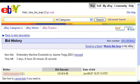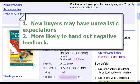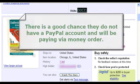So what does this mean? Let's get back to the listing page. I think it means 2 things. Number one, I have to be very careful because new buyers have expectations that are sometimes unrealistic. So I'm very prone to getting a negative feedback. It's the last thing I want. Because I have a 0 feedback, if I get a negative feedback, I have 100% negative. That is something I want to avoid at all costs. Also, this person has 0 feedback as well, so I think communication is going to be absolutely essential.